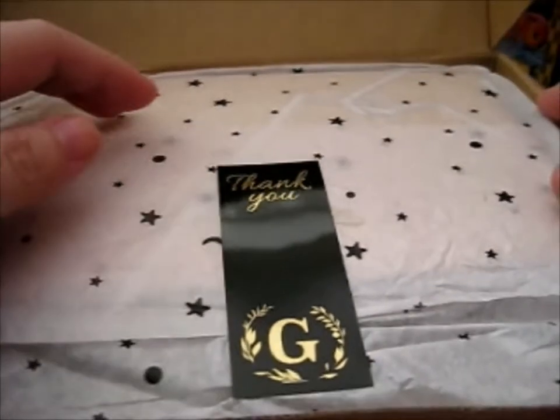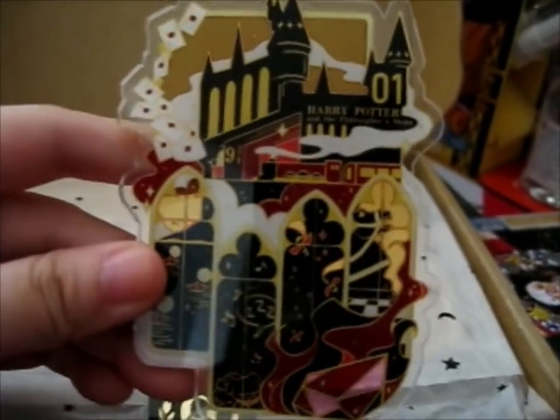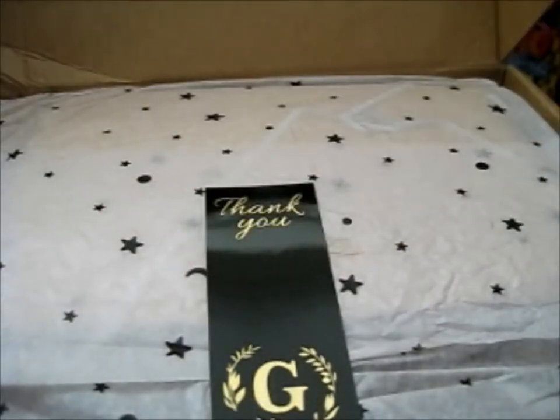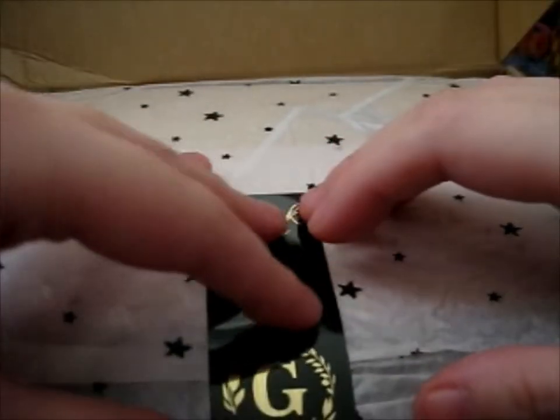Now, here we have the A pin box number 2. So it is the sequel to this one. A spray jar, get it? I kept this on my desk. So this is what was in the first box. One of the things. Oh, the acrylic standee for that. I do love acrylic standees. Anyway, so the next one will be the next installment.